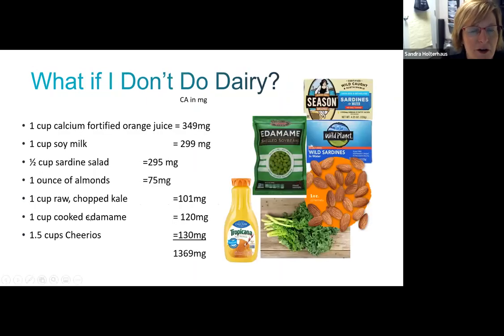My page got off here a little bit, but what if you don't do dairy? There are still great ways to get calcium in your diet. A cup of calcium fortified orange juice is about 350 milligrams. They do have it in different brands. I don't usually see it in the Tropicana brand at the stores, but Hy-Vee does have their own brand with calcium fortification. So if you're looking to find ways to bump up your calcium, that would be a good way.